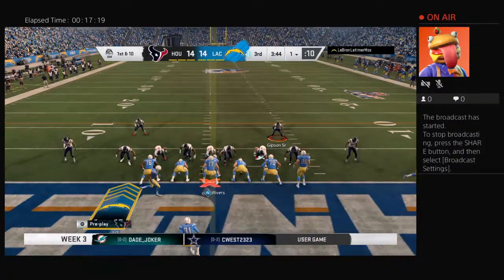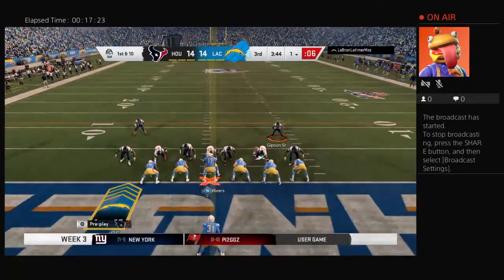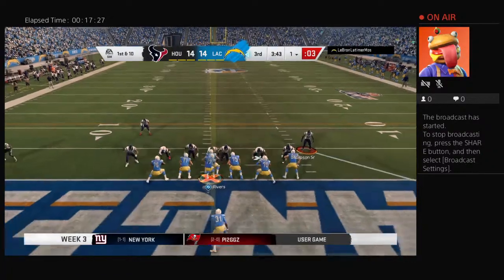Zero. 41 Mike, right here. 41 Mike. Here we go, here we go. Recon, 132 fighter. 12. Behind.